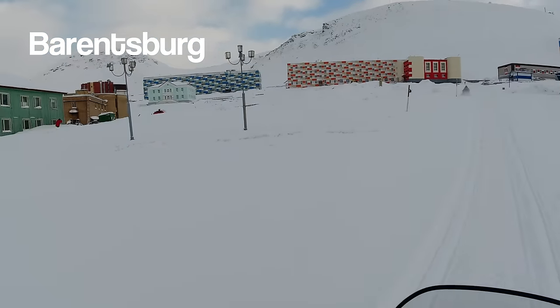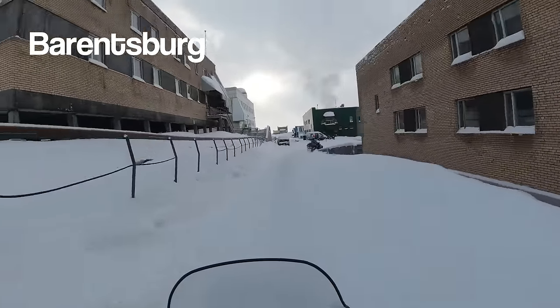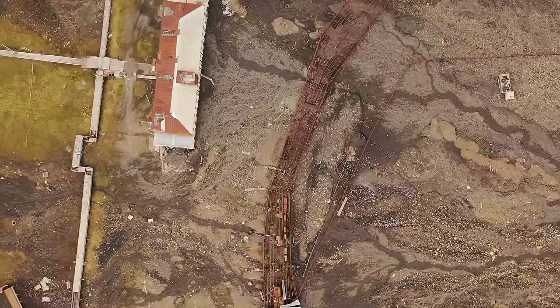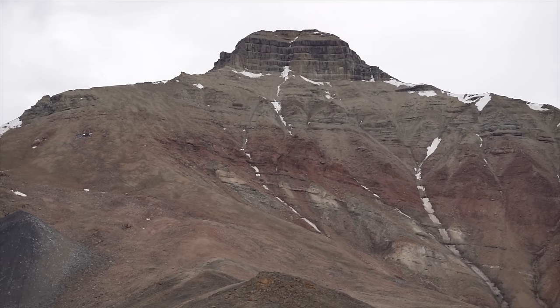Although Pyramiden was a newer and better maintained city, the coal there was almost entirely depleted, and Trust Arktikogol would have had to dig deeper to access another deposit, an expensive and impractical endeavor. Therefore, the coal mining in Pyramiden was discontinued in 1998, and the village was abandoned.